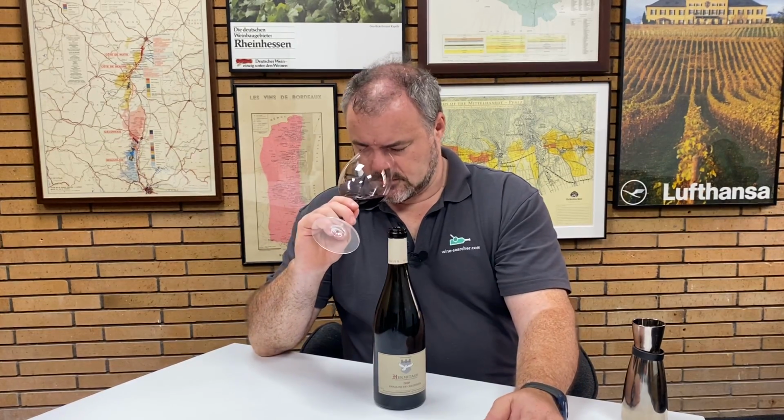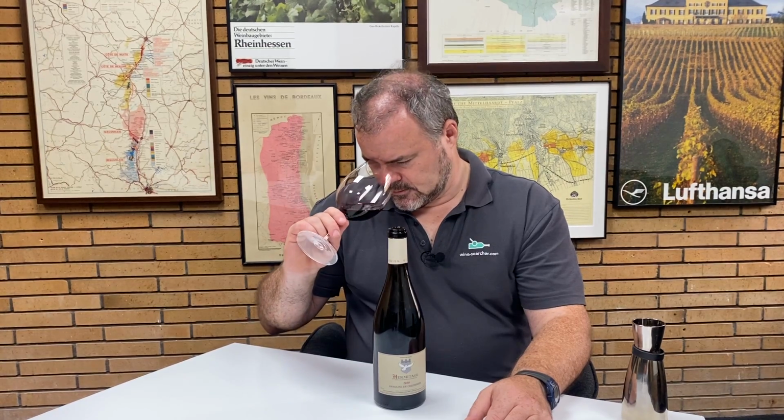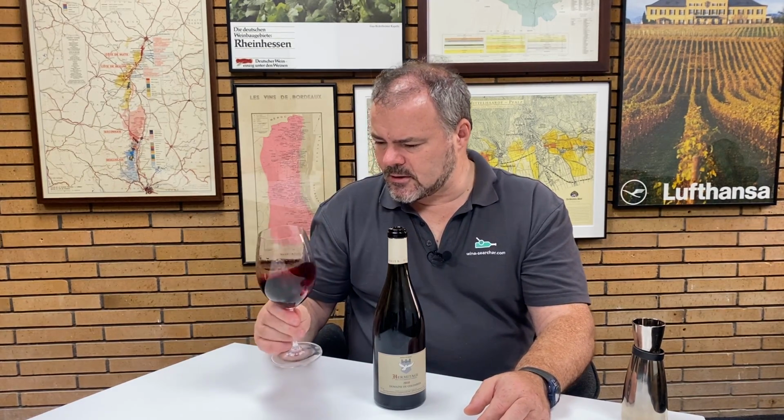But that's overlaid by a really slightly reduced meaty note, and there are hints of spice coming from the oak there. There are cedary notes, but then those cedary notes are sort of peeking up the sort of the juicy boysenberry, mulberry or raspberry notes on the aroma as well. So there's plenty going on in here, and there's quite a nice intensity.